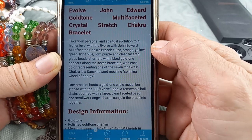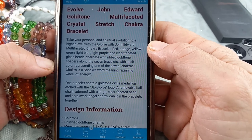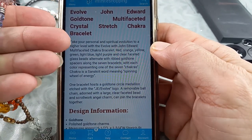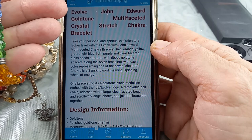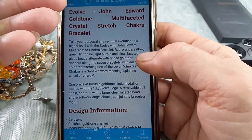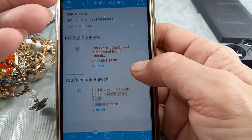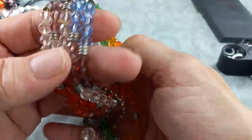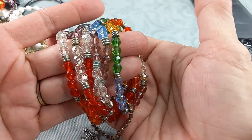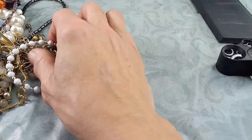$999. That's insane. Okay, it says, take your personal and spiritual evolution to a higher level with Evolve from John Edward. These are multifaceted chakra bracelets, red, orange, yellow, green, a light blue, and light purple, clear faceted glass beads with the spacer chakra. That is really neat. Okay. $99.90 is what they were originally selling it for. I'm not doing it for that. Well, let's do this chakra bracelet for 10. It's pretty. I love Google sometimes. Sometimes it can be great.